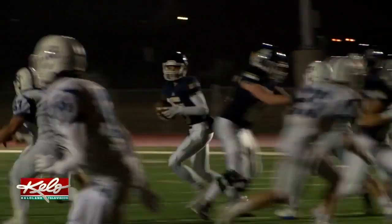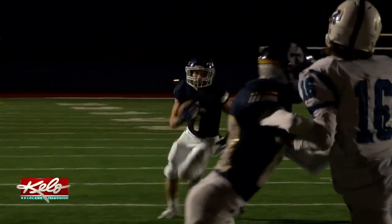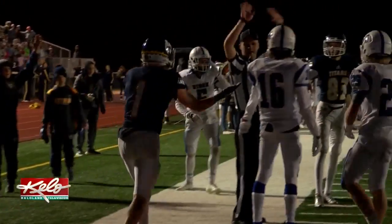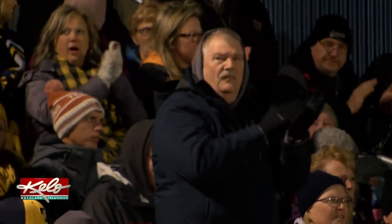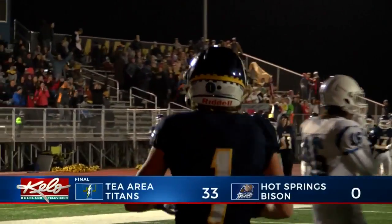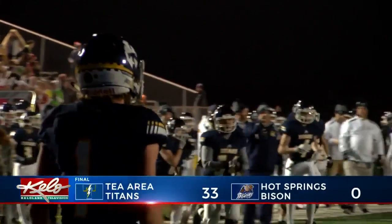Later in the drive, Austin Lake drops back, looks around, and he'll find Slykehouse in the flat. Carter gets to the outside, follows his blocker, then he's going to dive for the pylon, but the ref rules him down at the 1. A couple plays later, T-Area looking to cap off the drive. They give to Slykehouse, who manages to stay on his feet and rumbles his way into the end zone. Titans up 15-0 at half, and they advance to the semis, 33-0 over Hot Springs.